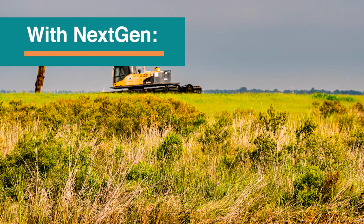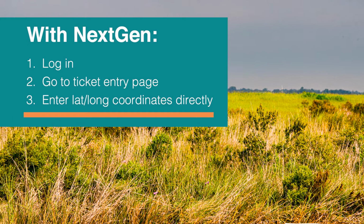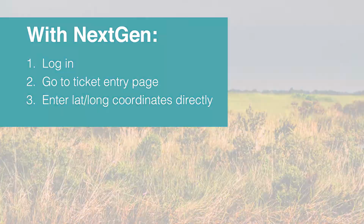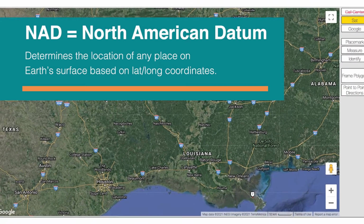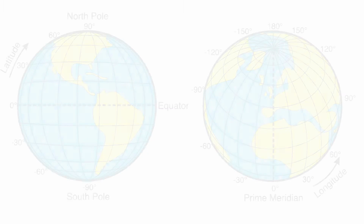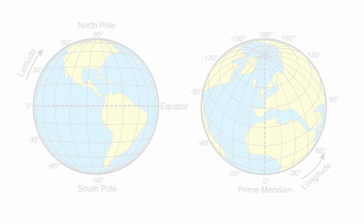With the advent of NextGen, you are able to log into the system with your email address and password, go directly to the ticket entry page, and enter your latitude and longitude coordinates. The system then converts the proper NAD, or North American datum, which determines the position or location of any place on the Earth's surface. Latitude and longitude are the angles that uniquely define the points on a sphere north to south between the north and south poles, determining the exact spot of the excavation activity.